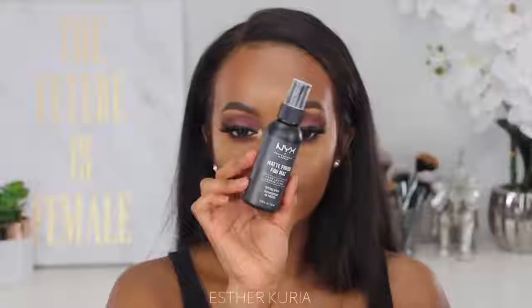So I'm gonna set my face with this NYX setting spray. I love, love, love, love this setting spray. It is perfect, it's matte. I use this a lot. It has my makeup looking flawless throughout the day and really matte, okay? Even though I'm dry skin, I feel like this is on a whole nother level, okay? So I'm gonna close my lids.